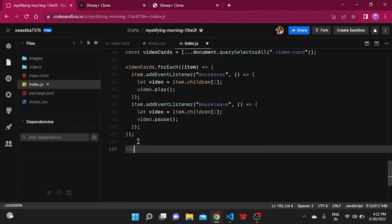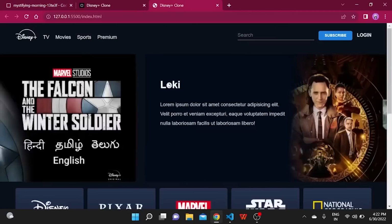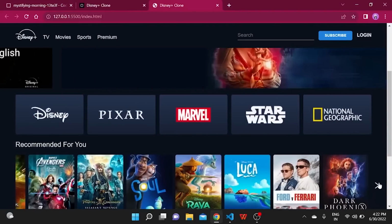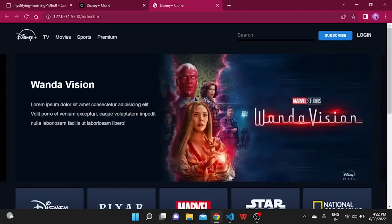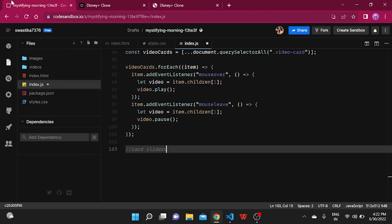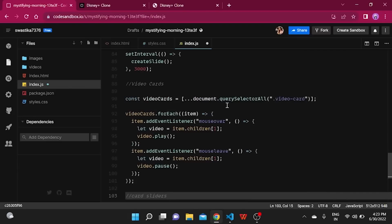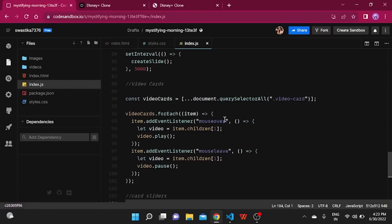Now let's move on to the card sliders. For the card sliders, first we have to create them in our HTML, style them in CSS, and then we'll come over again to our JS to see how it works. For now, let's see whether our video cards are playing whenever we hover over them. So we'll save this file right here.